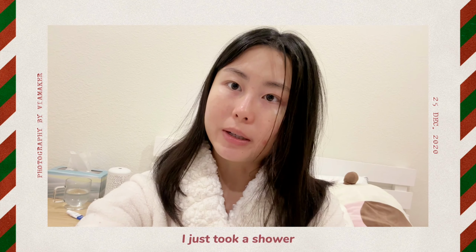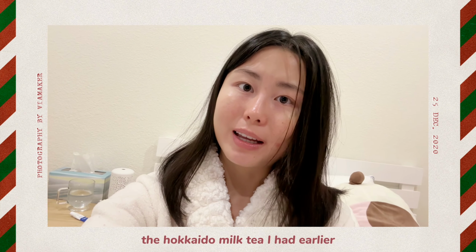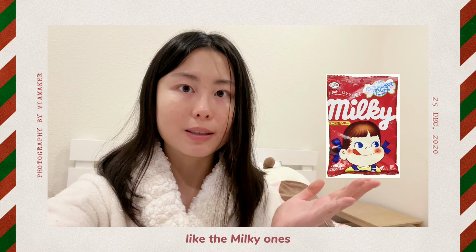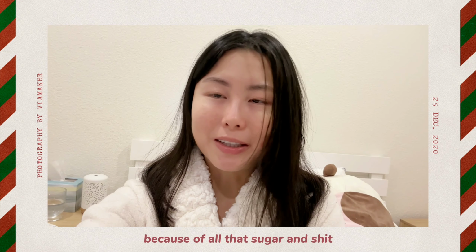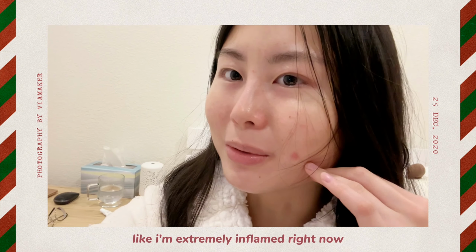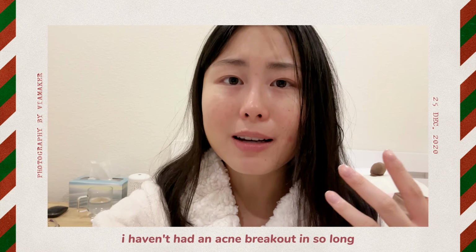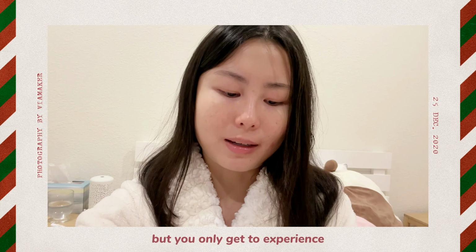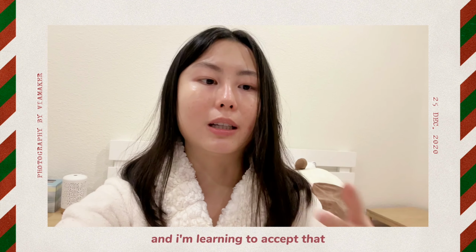I just took a shower, and while I was in there, I kept thinking about the Hokkaido milk tea I had earlier, and it tastes exactly like those Japanese milk candies, the milky ones. I'm not complaining because it's hella good, but anyways, because of all that sugar, I'm extremely inflamed right now. So many new acne on my face. I haven't had an acne breakout in so long, so this was a little uncomfortable, but you only get to experience this once a year, so I'm okay with that, and I'm learning to accept that.